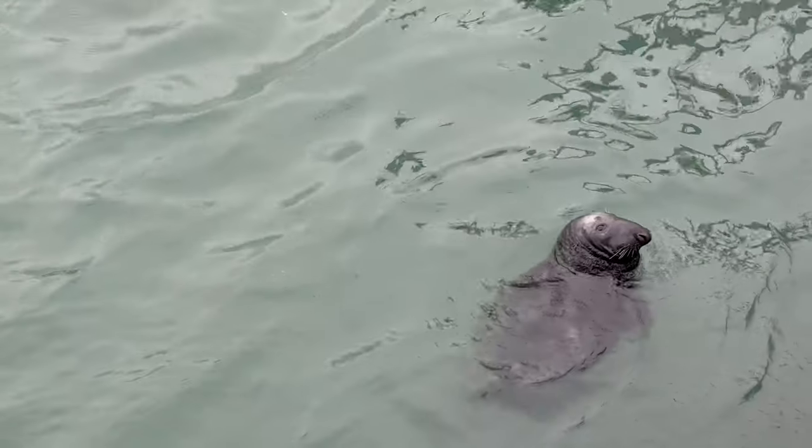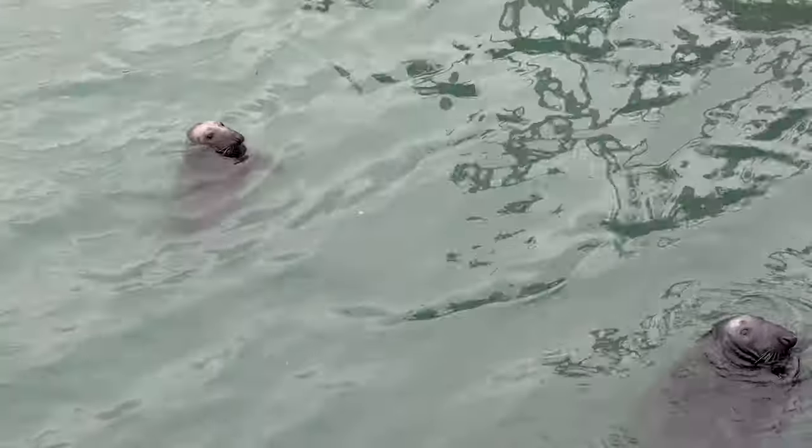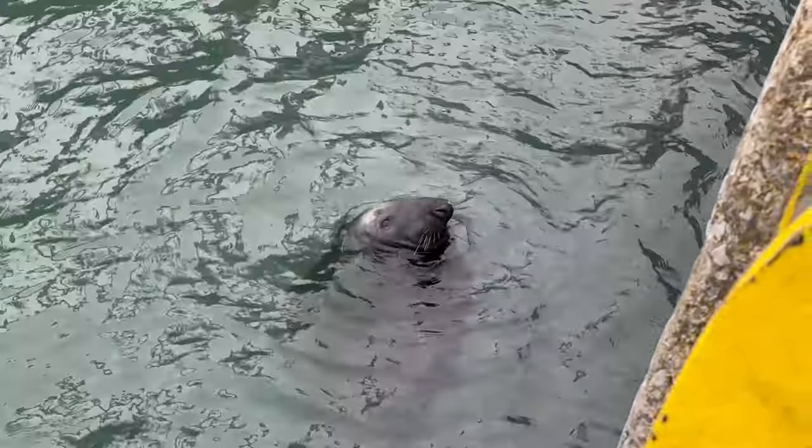But not only Dubliners come to Howth. Seals also find this place beautiful and attract lots of tourists to the harbor.